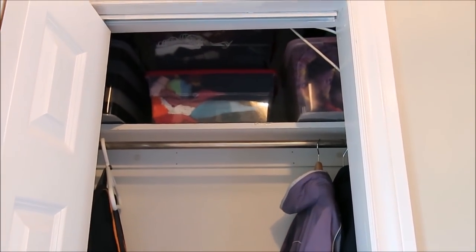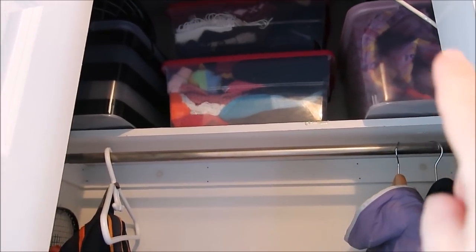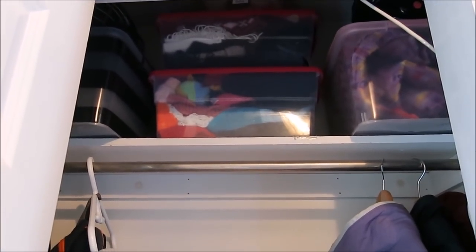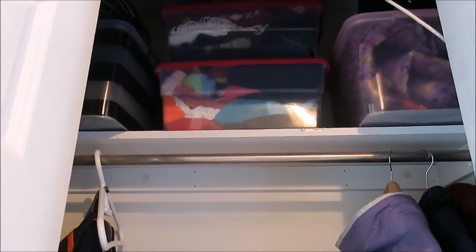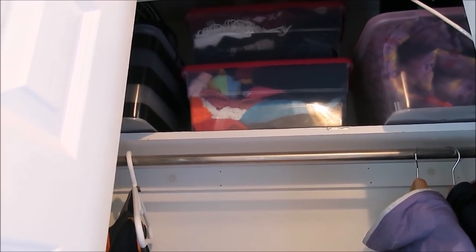On the top shelf, I ended up putting the kids' ski pants suits into a bin each, so Connor, Madeline, and on top, you can't really see it, but I have their hockey helmets, or like their skating helmets, sitting on top. The two bins there are our winter hats and mitts and scarves. So one bin is adults and one bin is kids.